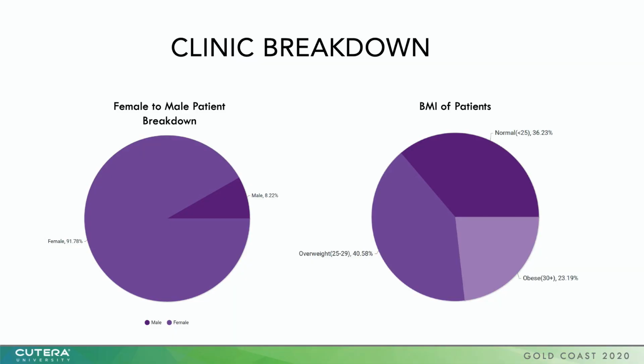Interestingly, in our clinic, we've got these pie charts. Over 90% of our patients so far have been females over the last 12 months. So that's something we've got to work on. I think it really is a big market for men as well. So we've really got to work on that and expand the knowledge of what truSculpt iD is.